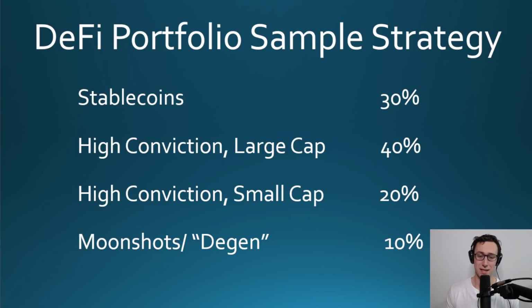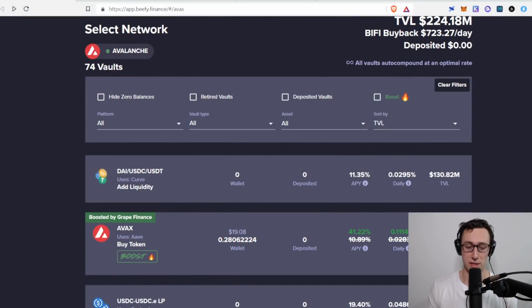Cool. So let's jump after that into the protocols that we're going to look at today. First place is Beefy Finance. Beefy is a great app. It's on Fantom, it's on BSC, it's on a number of networks, and it's an auto compounder. And they also have farms across different protocols. So this is where we're going to go to actually find farms today. And Beefy, very battle tested.